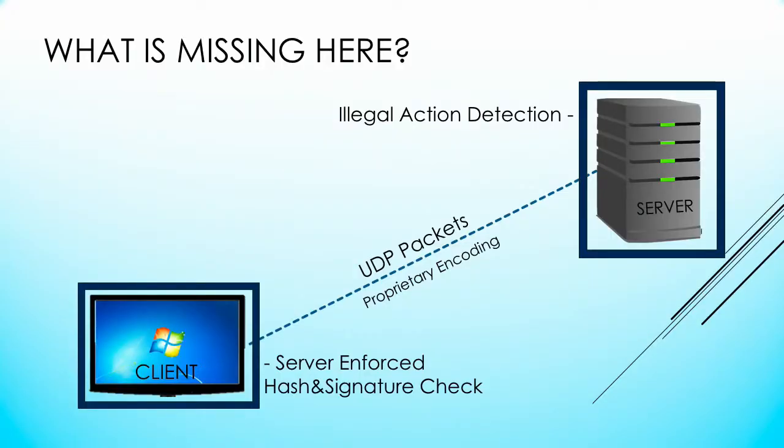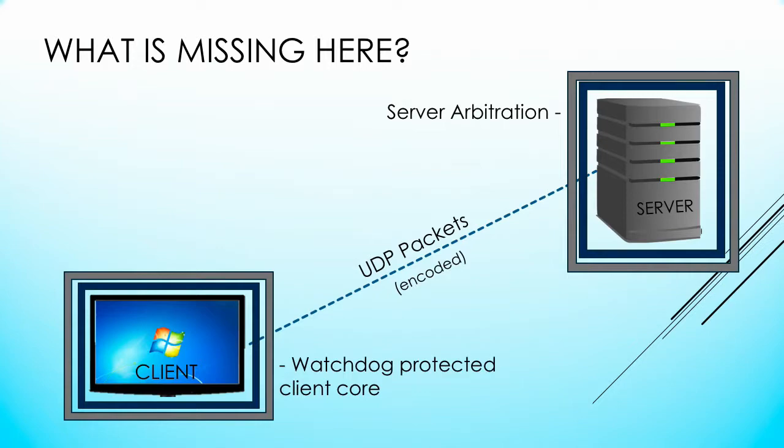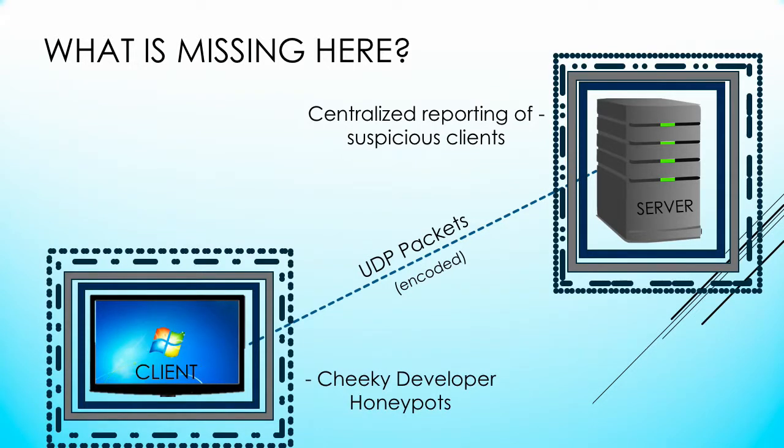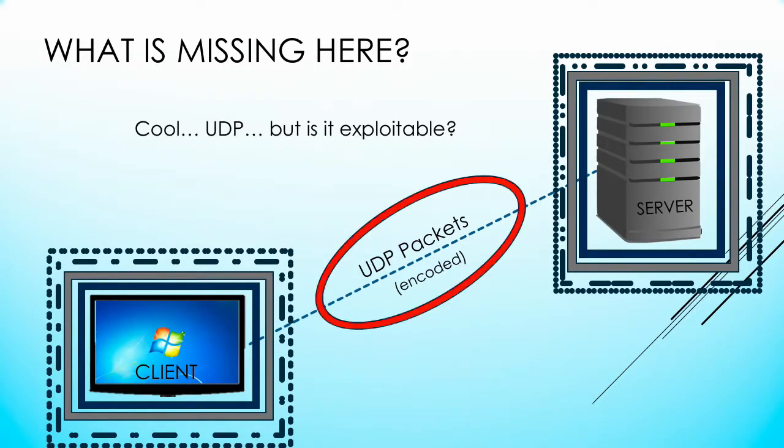First off, we have some server-enforced hash and signature checks, which does keep you from modifying a lot of things in the client. You have a legal action detection on the server, and the UDP packets are proprietary encoded. You have a watchdog protecting client core, checking on the memory, server's doing all the arbitration. Heuristic script injection on the server basically to prevent you from fiddling new things in, and a lot of heuristic environmental checks to prevent applications that are messing with the client or doing things they're not supposed to do on the client's network. And there's also a lot of cheeky developer honeypots protecting the client. I'm looking at you, self-destructing code. And centralized reporting of all suspicious clients. Yes, all the servers actually do phone home, which is nice. There is one thing wrong here.